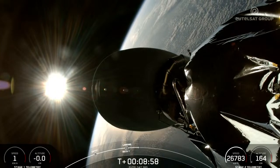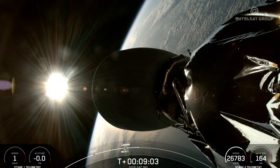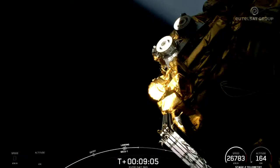Now we still have one more burn of our second stage engine before we're ready to deploy Eutelsat 36D today. In a moment, we'll be going into coast, and we'll see you back here at the T+26 minute mark for the relight of our MVAC engine. So until then, sit back and enjoy the space jams.